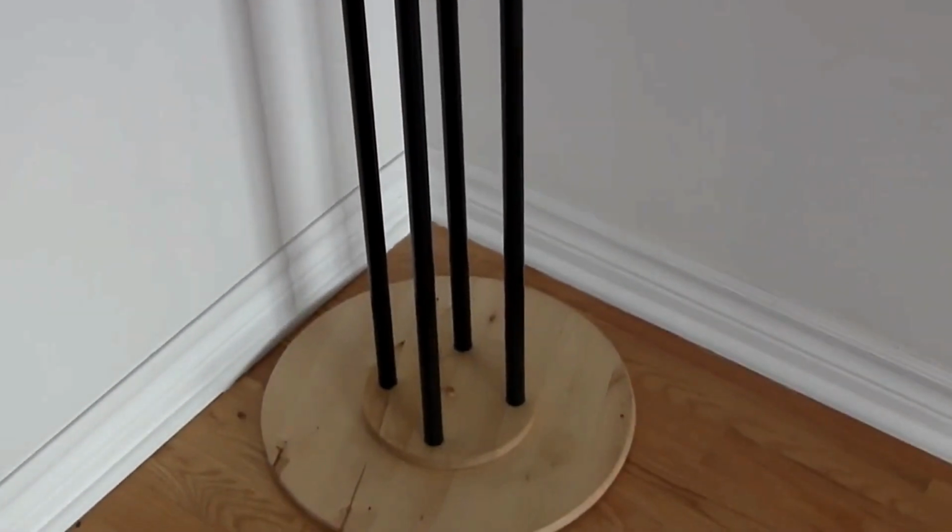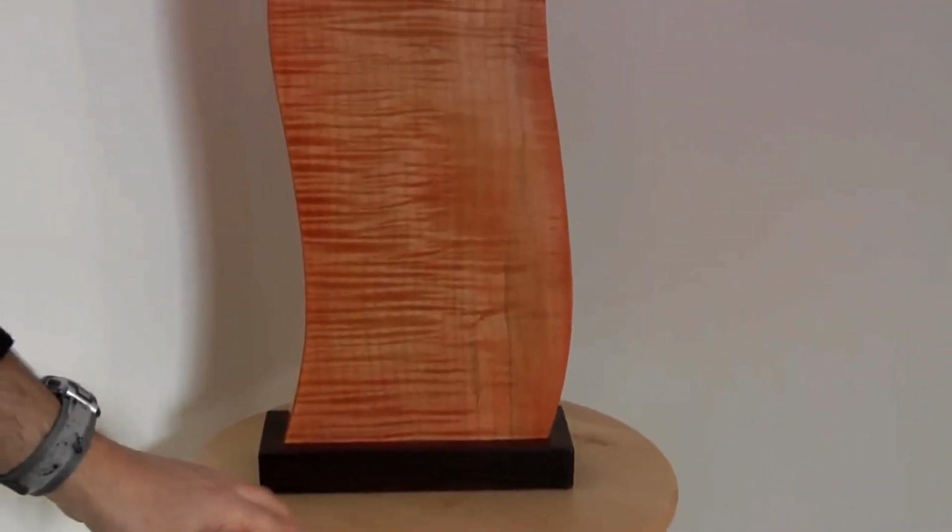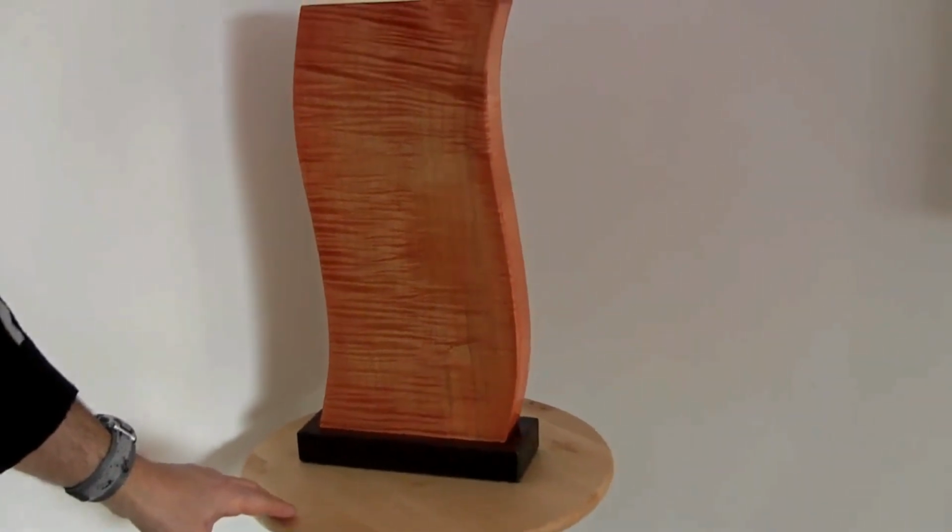So actually, I assembled these little stands. And you made the sculpture stand too? Yes. I had another show, sort of a solo show, a year and a half ago, and I had to create my own plinths or pedestals for my sculpture work.